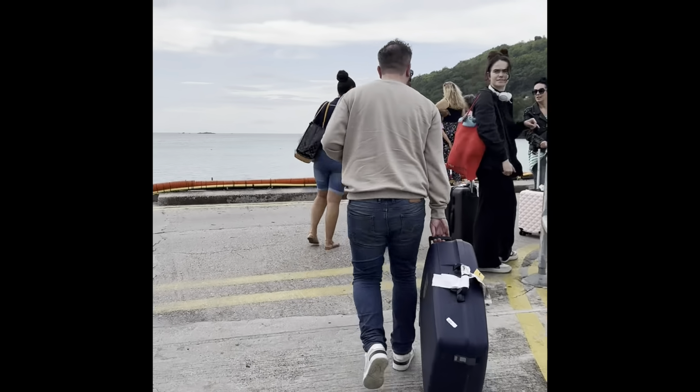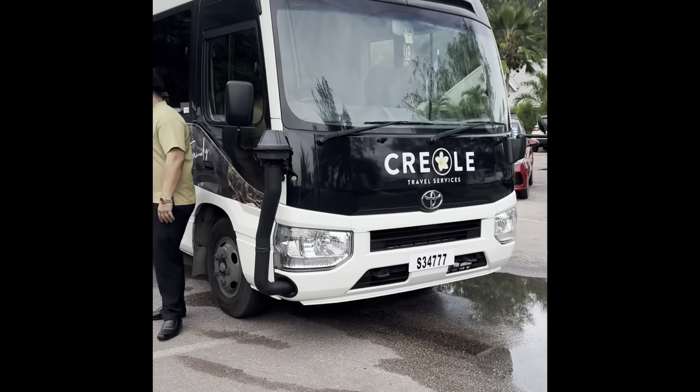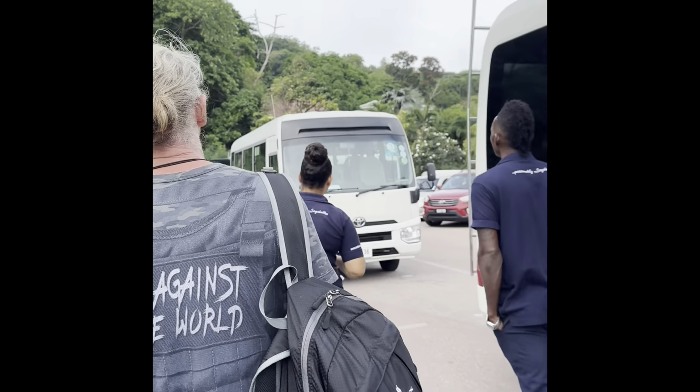See wherever we land up. This is the tour agent's name, 3 travel services. We are going to take another bus, probably to go to see the Coco de Mer.